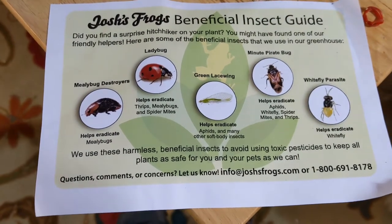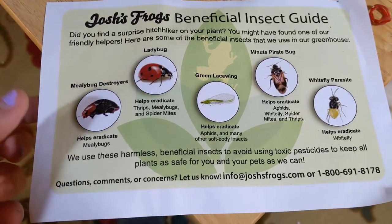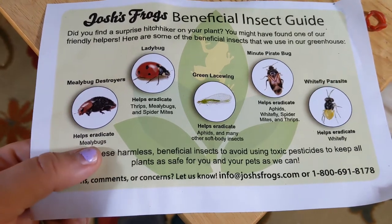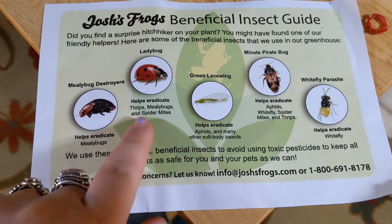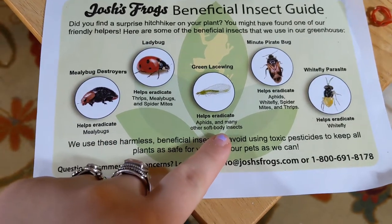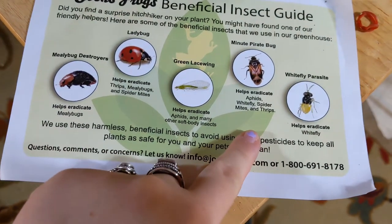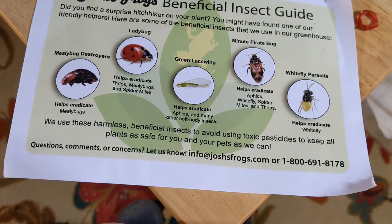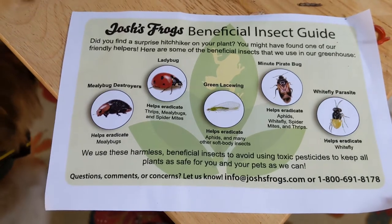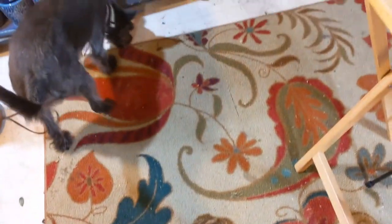I'm just jumping in real quick just to give you a closer view of this. So these are, I don't know if this is the actual name, but mealybug destroyers help kill mealybugs. Ladybugs help eradicate thrips, mealybugs, and spider mites. And the green lacewings help eradicate aphids and many other soft body insects. Minute pirate bug helps eradicate aphids, whitefly, spider mites, and thrips. And then whitefly parasite helps eradicate whitefly. Those two on the end are interesting, but yeah, I just figured I'd give you a closer view of that.